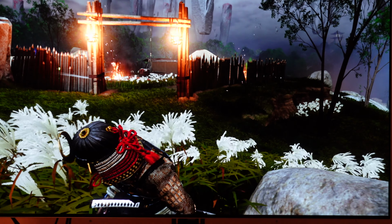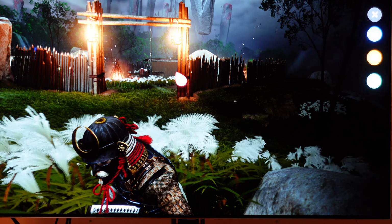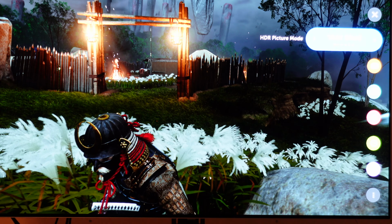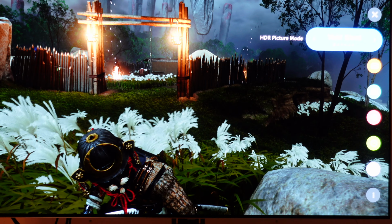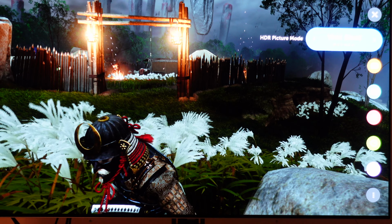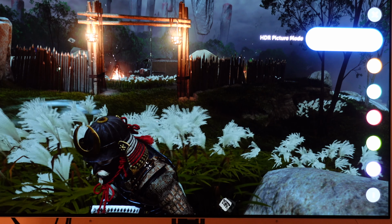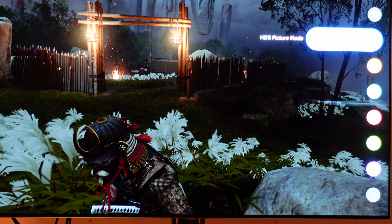I'm not playing in game mode because when you play a game in game mode, let me show you what happens. So I'm playing this in HDR Vivid. The input lag is a little higher, but I can't tell the difference between different input lags, between a 14 millisecond and this one. But if I switch it to game mode, see how dark that gets? Look how dark and washed out that gets. This is the only thing I don't like about this TV.